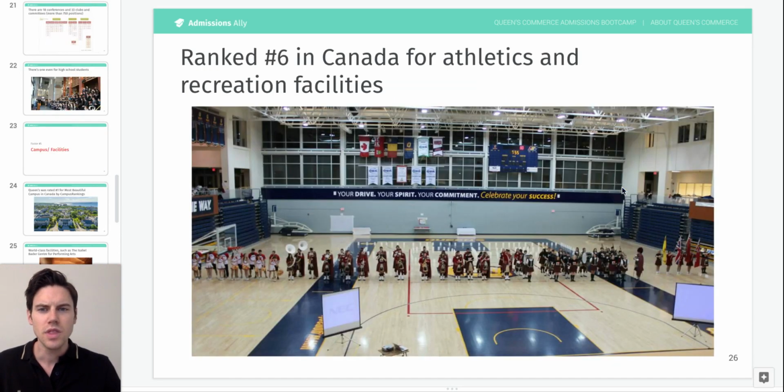In terms of athletics and recreation facilities, students ranked Queen's University number 6 in Canada. The ARC is what they call the Athletics and Recreation Center, the ARC. It's a really beautiful facility with an indoor pool. This is the basketball and volleyball courts, a massive gym that is really comparable to many D1 universities down in the US.